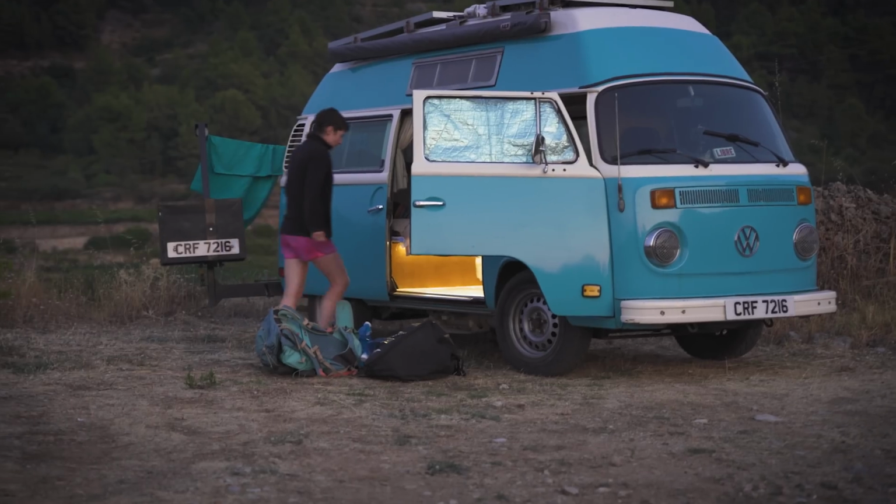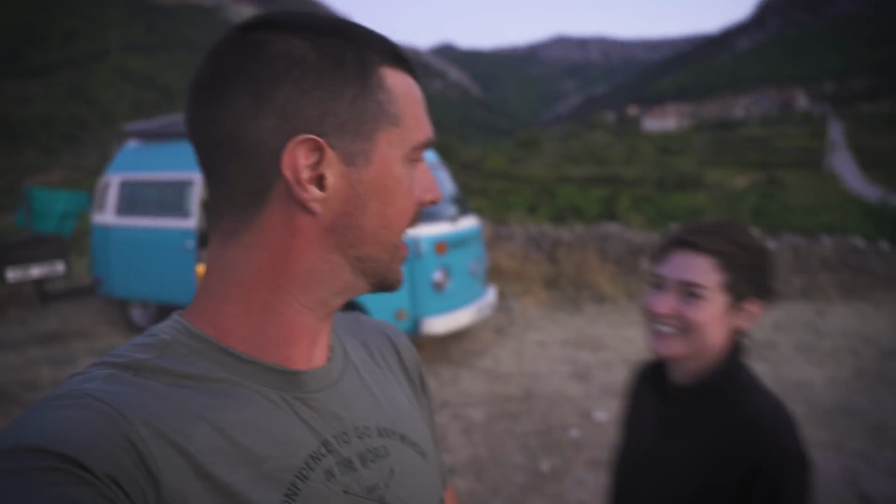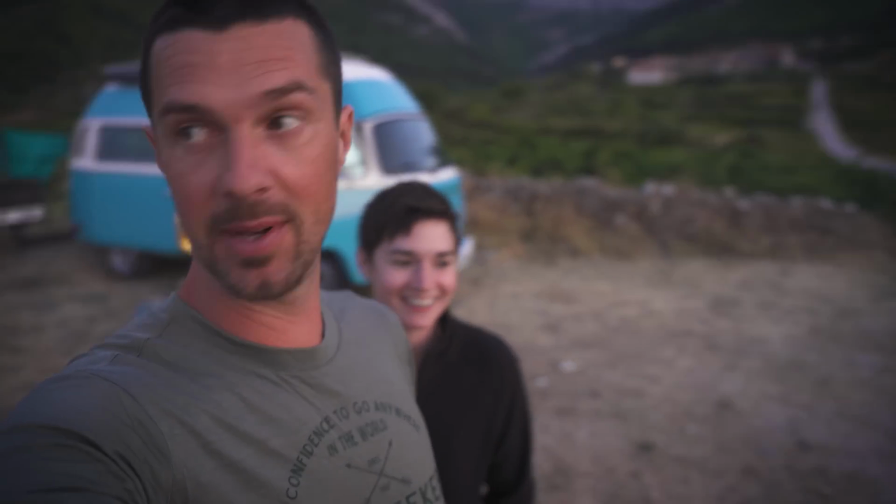Much later. I think this is going to be our last camp spot in Hvar because we basically have to leave the island because this trip's coming to an end and we have to get out of Croatia. But it's a pretty stunning place to stay, isn't it? It's amazing. Right in the middle of a vineyard.